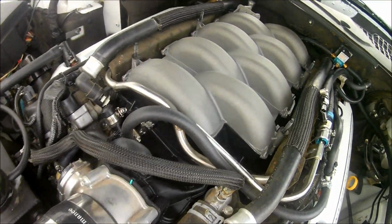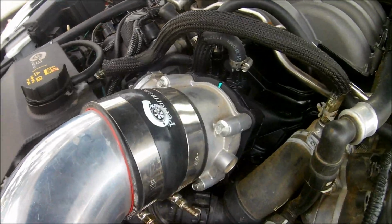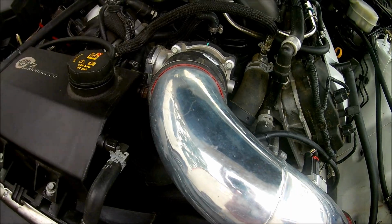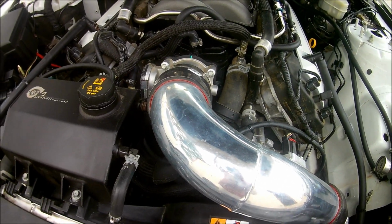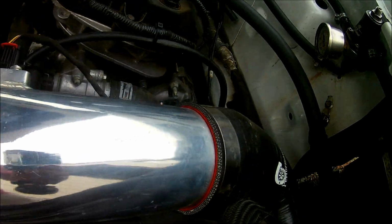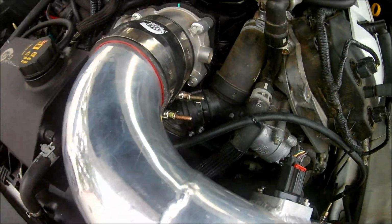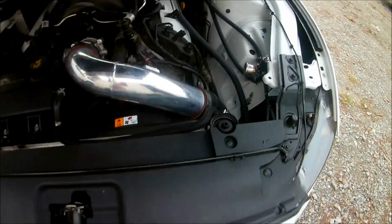And on the 18 manifold, of course, my engine cover does not fit anymore. And the throttle body sits on a bigger angle, so I had issues with it actually hitting the hood. It wouldn't clear. So I had to make a couple changes to the hood. Up here, I actually made a little indentation on the bottom side there, so it clears because it's stuck too high. Then I adjusted it to where it fits now. But other than that, everything's still pretty much the same for the most part.